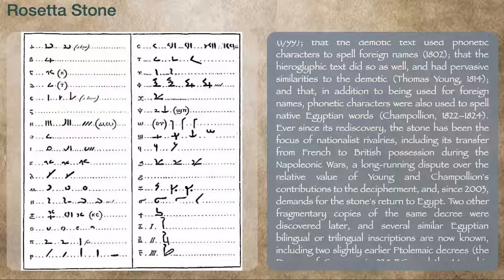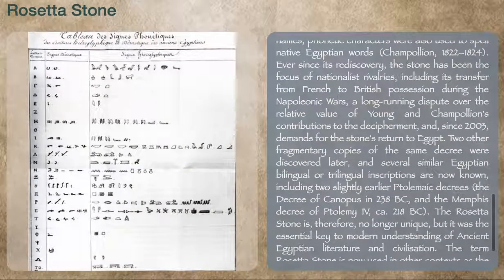1822-1824. Ever since its rediscovery, the stone has been the focus of nationalist rivalries, including its transfer from French to British possession during the Napoleonic Wars, a long-running dispute over the relative value of Young and Champollion's contributions to the decipherment, and, since 2003, demands for the stone's return to Egypt.